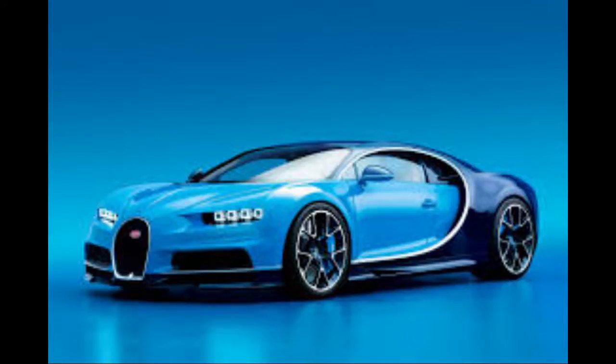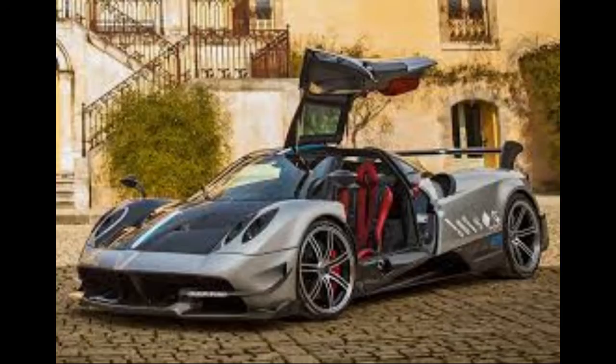Yes, Volkswagen has done it again. The Bugatti gets a replacement. It's called the Bugatti Chiron. It costs $2.6 million. It's 1,500 horsepower and it speeds up to 261 miles per hour. It's an 8.0 liter 16 cylinder. It uses four turbos. The interior is clad in leather and carbon fiber.